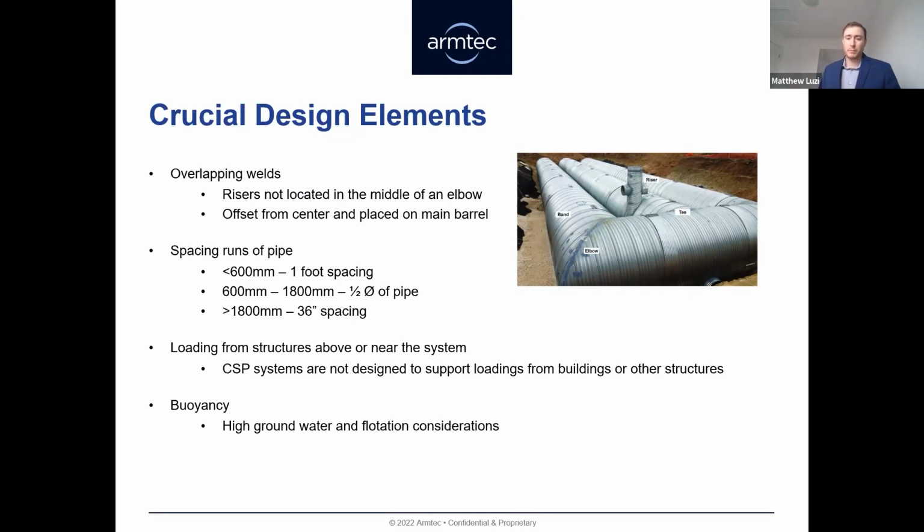So the proper pipe spacing allows for a backfill and is crucial in the performance of these CSP detention systems. So it's important to allow the contractor installing the system to get in between the pipes and work that backfill material for proper compaction. So we were talking about before, that soil steel interaction really is what causes that strength of the system. So we really want to be able to facilitate that proper installation.